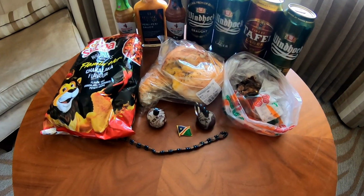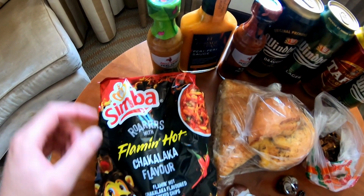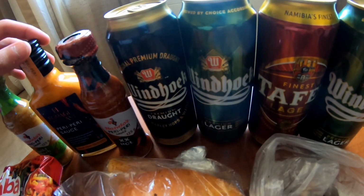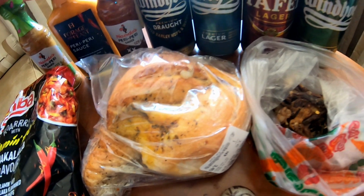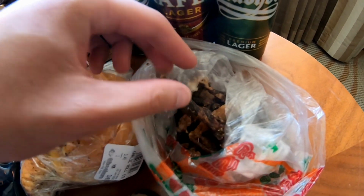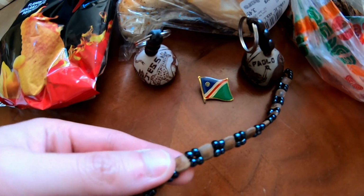Okay, so I'm back from my stroll and here's my haul. I got these shakalaka flavored chips. I got a couple bottles of peri peri hot sauce because I love that pepper. I got 3 different Windhoek brand beers, 1 Tafel brand beer, this local garlic bread, that biltong we just saw, and managed to get some more souvenirs like this bracelet and of course a Namibian pin flag.